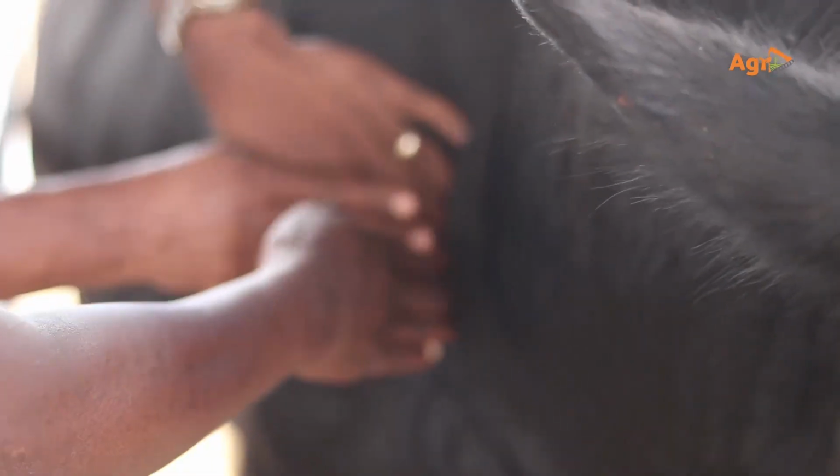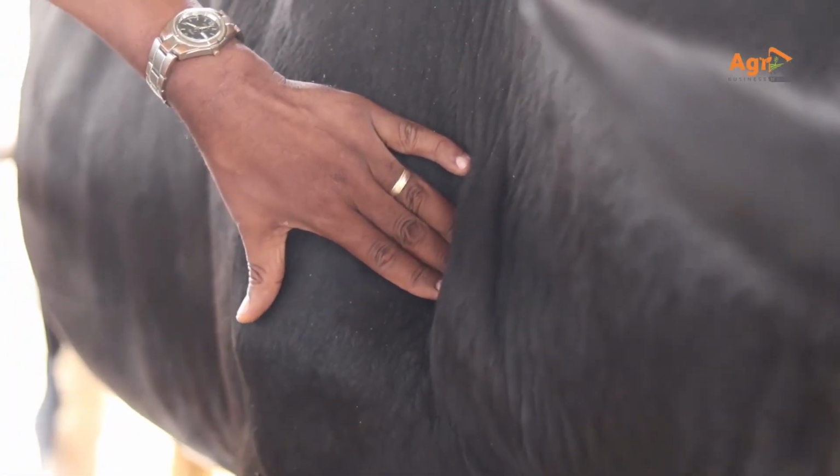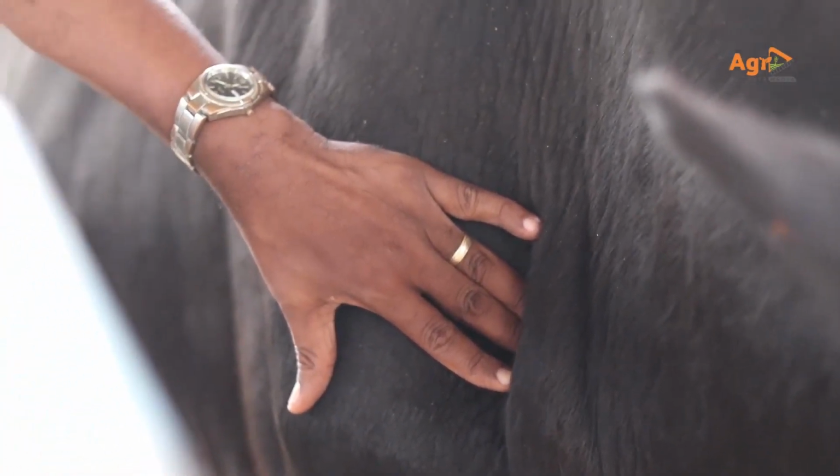So the lymph nodes that swell first are the lymph nodes behind the ears, because we said the ticks will be inside the ears, and the lymph nodes that are in front of the shoulders. We'll show you through the demonstrations later, they get swollen. This is a sign that your animal has been affected by January disease.